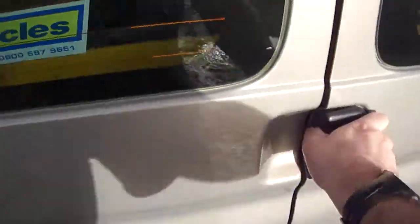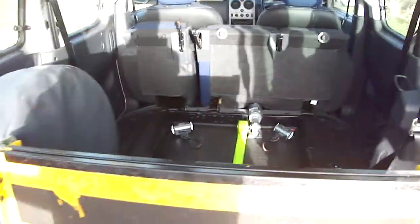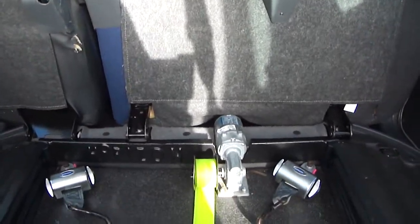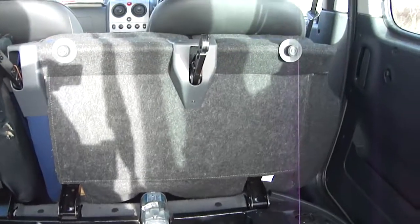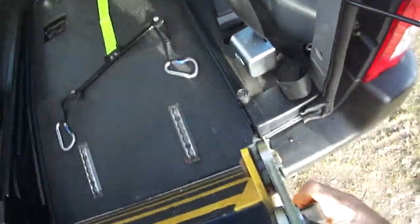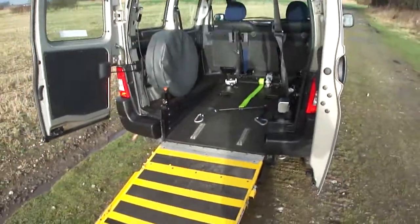This is one of the best conversions around because it still keeps the full five seats. The two separate rear seats, there are just two bolts either side and they can be easily removed if you want the extra couple of inches, but I've never known anyone to need it. And again, on the ramp, all we do is just press the button here. That releases it. You can easily do that with one hand. There you have it.